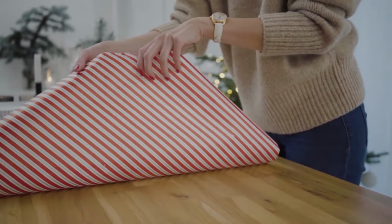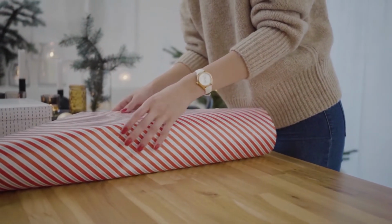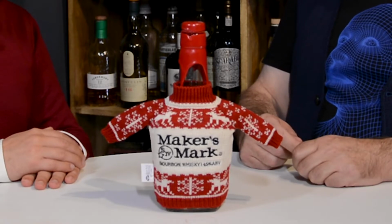That's so cool. It was a bit of a surprise because we're obviously based in Belgium, and especially this time of year, you order whiskey, you go to the shops, and they gift wrap it for you because they assume it's a gift. And so Moraine unwrapped this only to find that it's got a jumper on it, which is definitely weird, but we think it's brilliantly cute. It is very cute.